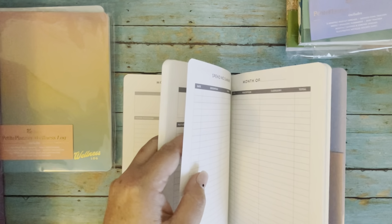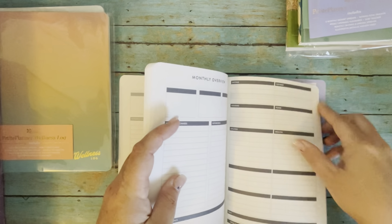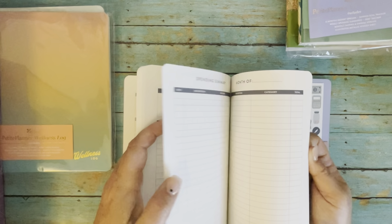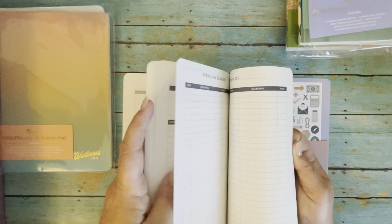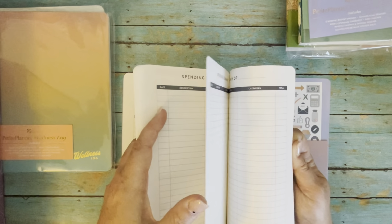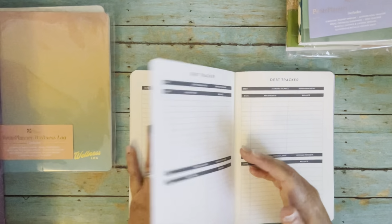I mean, technically, they're looking at this lasting you the whole year. You have 1 year in your book. Okay, monthly overview. And in the back, here we go. Okay, so got through all of those.